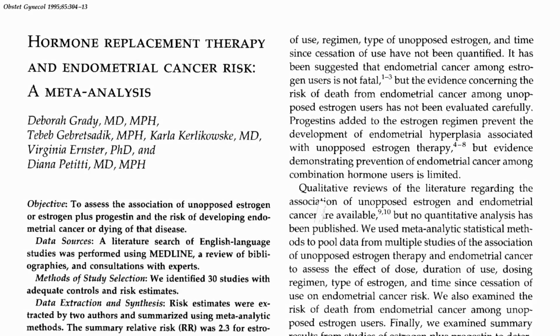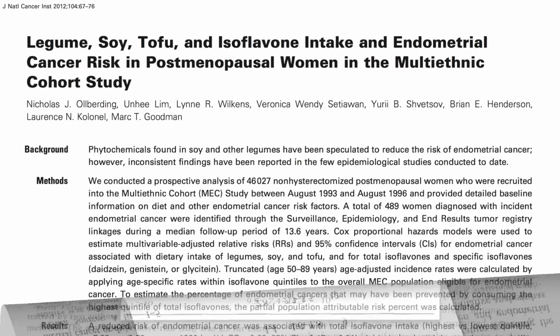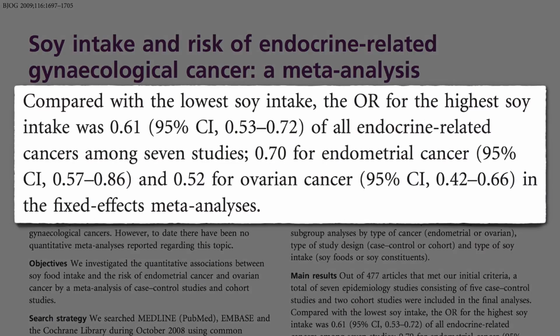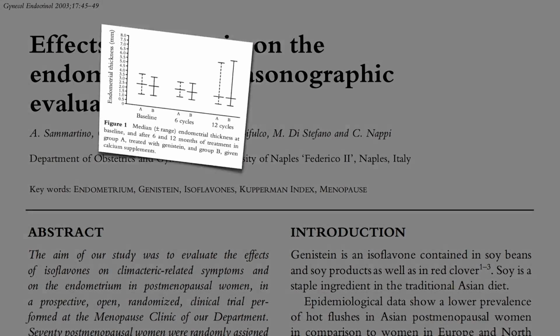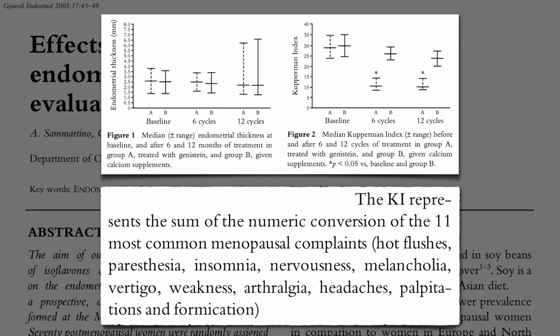So while estrogen-containing drugs may increase the risk of endometrial cancer up to tenfold, phytoestrogen-containing foods are associated with significantly less endometrial cancer. In fact, protective effects for these types of gynecological cancers in general. Women who ate the most soy had 30% less endometrial cancer, and appeared to cut their ovarian cancer risk nearly in half. Soy phytoestrogens don't appear to have any effect on the lining of the uterus, but still can dramatically improve menopausal symptoms. The Kupperman index is like a compilation of all 11 of the most common menopausal symptoms.